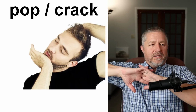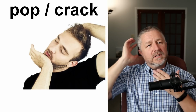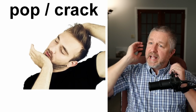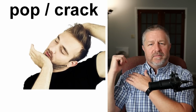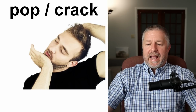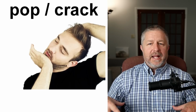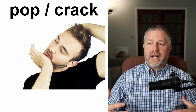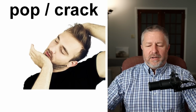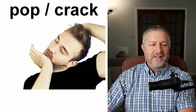Pop or crack. So we talked about cracking your knuckles, right? We talked about you can make popping sounds. Some people can turn their head and it will pop. Some people can kind of do this and make kind of a funny pop or crack. As you get older, this is more common. When I bend down, my one knee will pop or crack. When I stand back up, it just kind of goes click. I don't think that's a good thing, but it's one of the sounds that our bodies make.